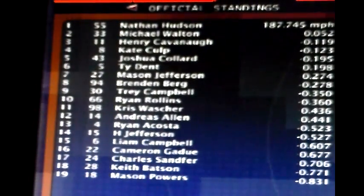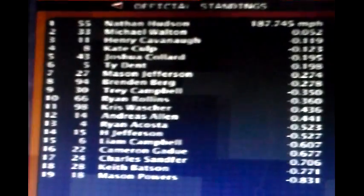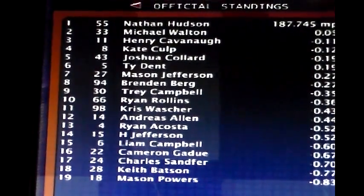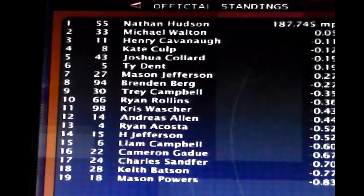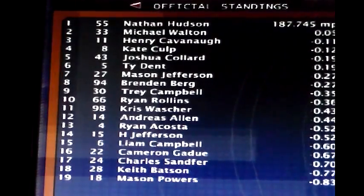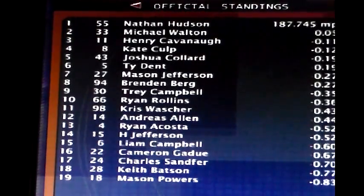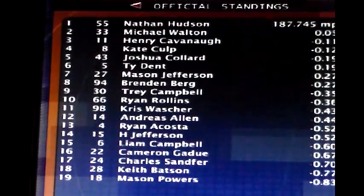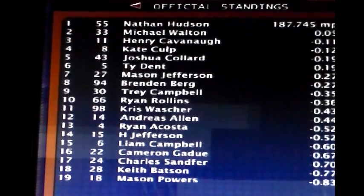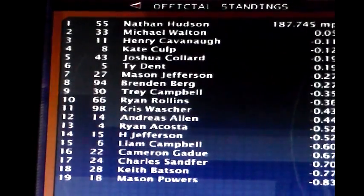But for the rest of the finishers, Henry Cavanaugh, car number 11, looked like he might have had a shot at it, instead ends up finishing in third, so he'll have to wait till the 600. Kate Culp will come home fourth. Joshua Collard fifth. Ty Dent will come home sixth. Seventh was Mason Jefferson. Brendan Burke eighth. Trey Campbell ninth. Ryan Rollins 10th. Then Chris Washer, Andres Allen, Ryan Acosta, Hayden Jefferson, Liam Campbell, Cameron Gadood, Charles Sanford, Keith Batson, and Mason Powers, the top finishers in today's event. So, Nathan Hudson and Michael Walton will be your transfers into the Winston All-Star race.